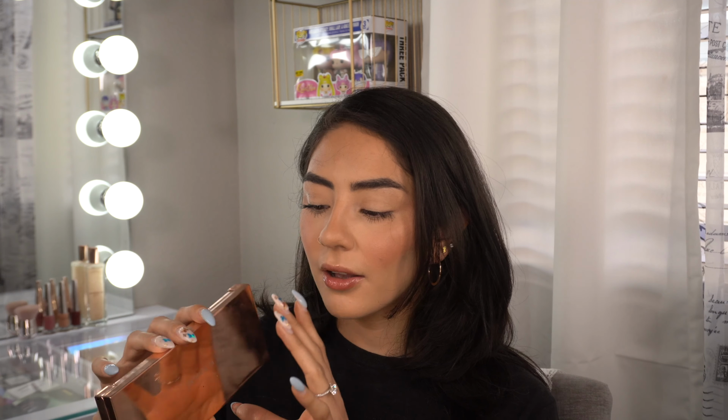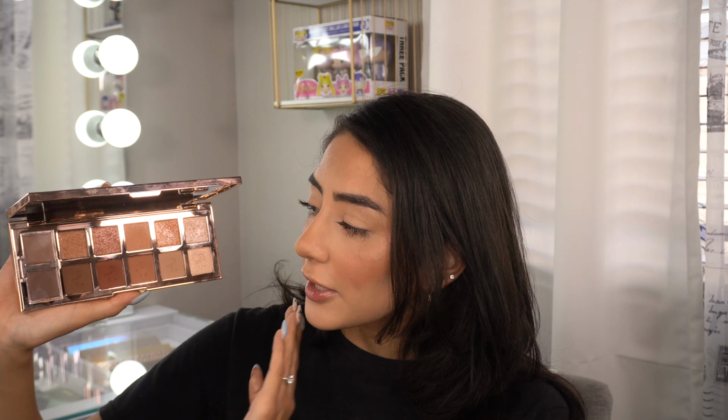And this is a little pricey, but I love this palette. This is a Patrick Ta eyeshadow palette. I use this palette so much. I don't know how many times I'm going to say this, but it's one of my favorites. The tones in here are perfect, especially for every day. This is why when I go to work, I grab it. I know it's foolproof and I know I'm going to create something beautiful out of it. So of course I have to mention this palette.